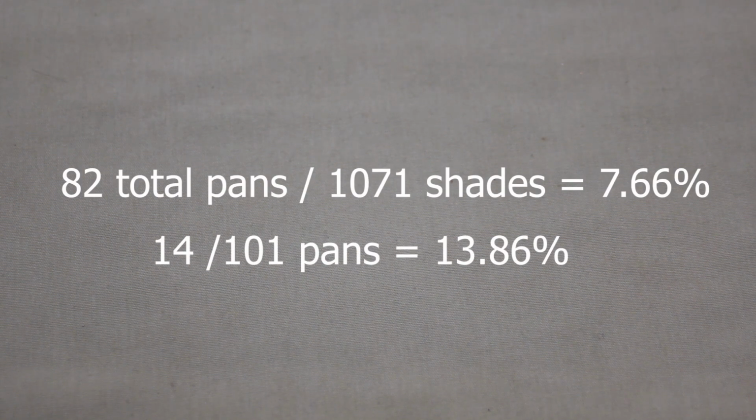So I am so excited with how many pans I was able to hit in the last couple of months, month and a half, however long it's actually been since I updated. I now have a total of 82 pans out of 1,071 shades, so a total of 7.66%. I am really enjoying that number. I really want to get to 100 pans total in my collection by the end of the year.